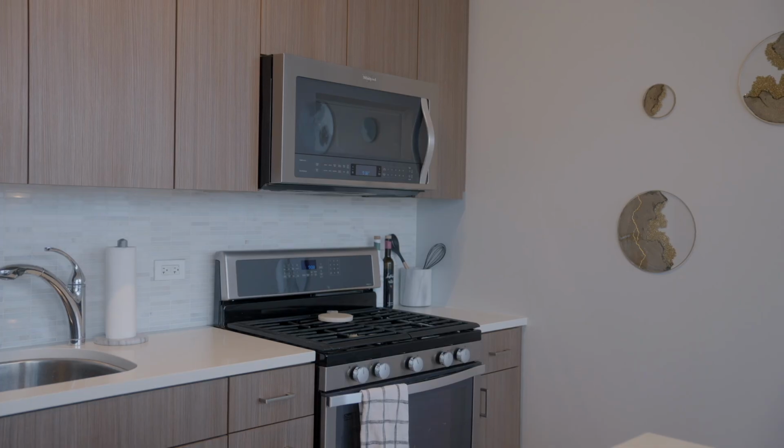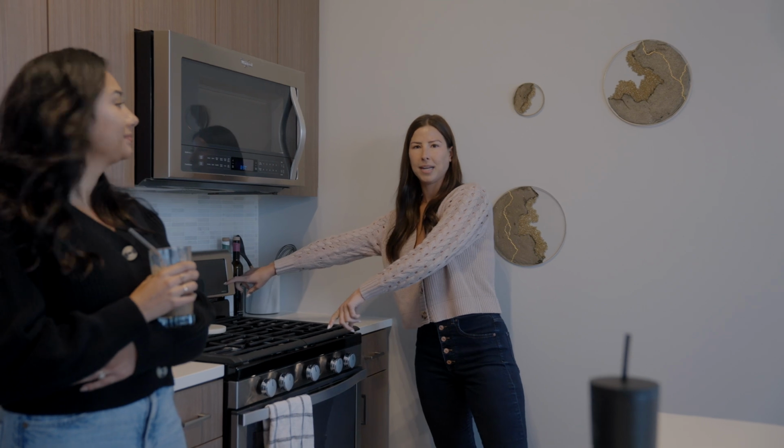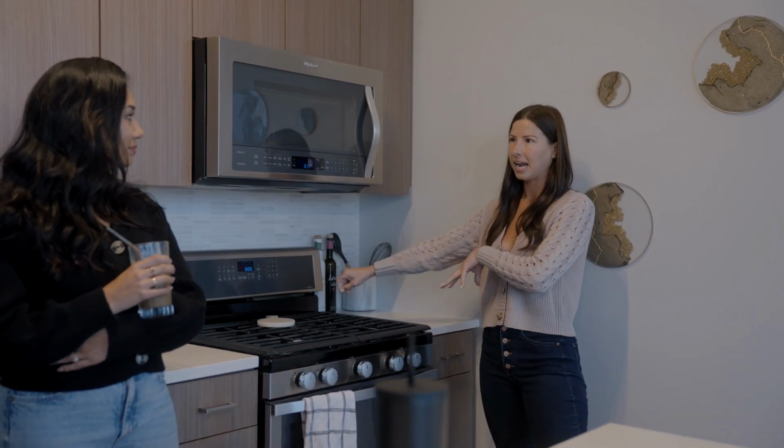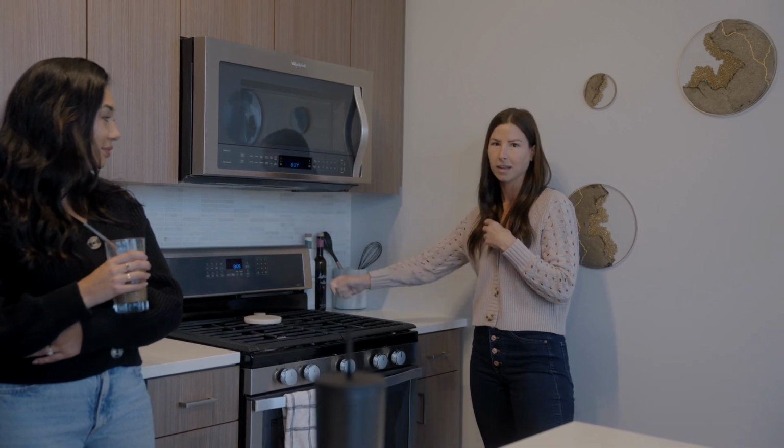And I love my 5-burner range over here. I have a griddle pan that goes on here. So in the winter, I can make my burgers and steaks inside. I think I made shrimp for you guys once. Oh, you've made me steak on it. Oh, I did? Yeah. Inside? Yeah, you did the steak and potato salad.